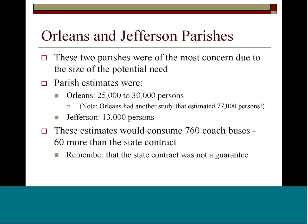And I'm going to focus now on the two largest parishes in that at-risk band of 11 on the southern coast of Louisiana, Orleans and Jefferson. Together, those two parishes account for almost 800 to 900,000 people in total. So about a quarter of the state's population live in those two parishes. They were the most concerned, obviously because of the size.